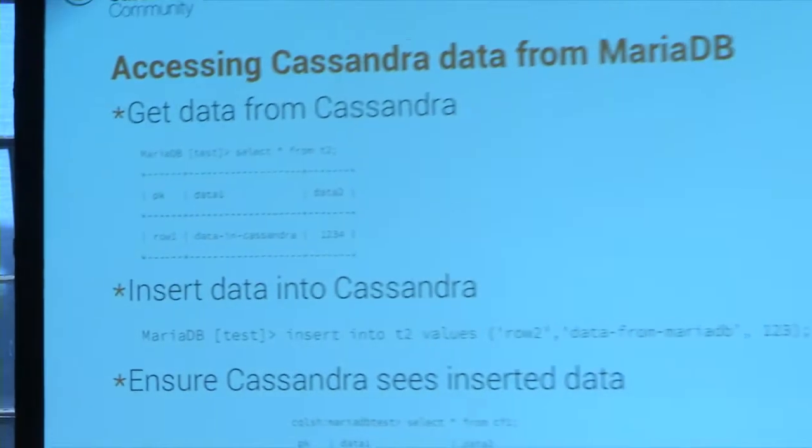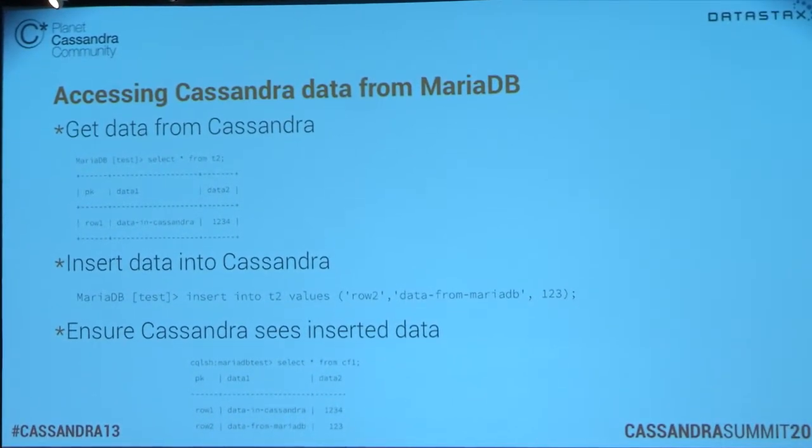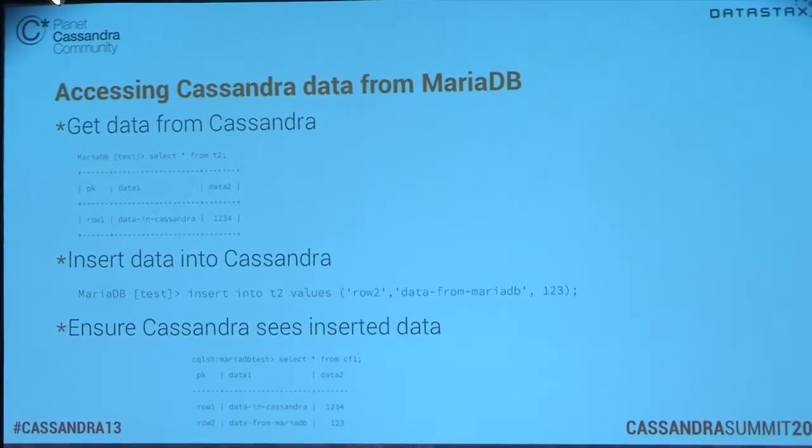And the best part is now you should be able to access data. You can get data from Cassandra just by doing a select, and you will actually get the data pulled out of Cassandra. You can insert data into Cassandra, and then you can double check with cqlsh to see if the data has been inserted as well. So you now have a complete window into Cassandra. All these commands will work in the example AMI that I show you later. You can download it yourself.